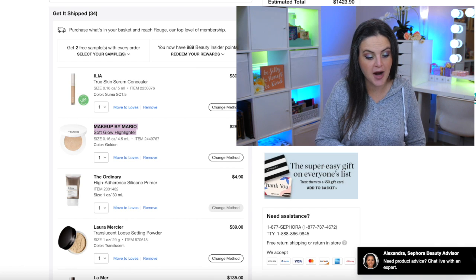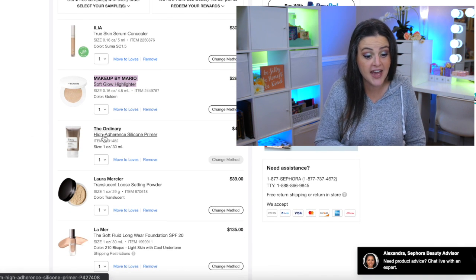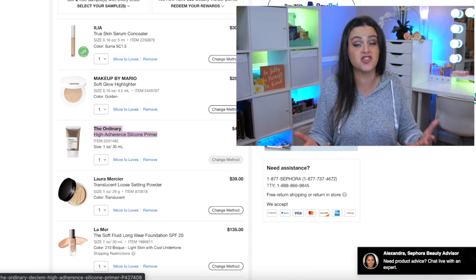As far as face primers, I know this one isn't very expensive, but it was my favorite face primer that I saw on the website.